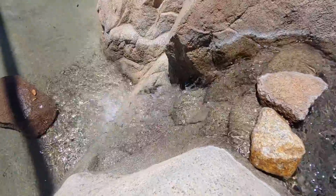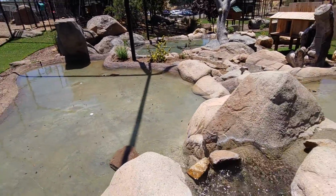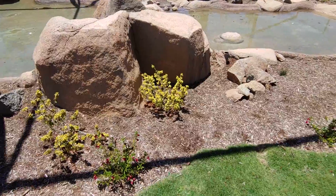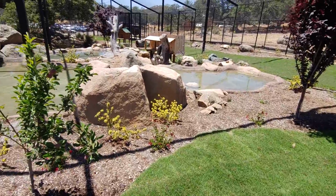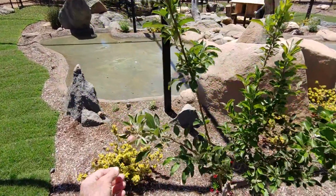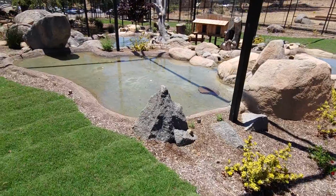And here's the wonderful, just love the sound of water. Just can't get enough of that stuff. They planted it out with all these wonderful shrubs. They put sod around the whole outside areas. I'm telling you though, this is going to be bobcat paradise. Apple trees right here. Little guys getting ready to produce fruit all the way to maturity.